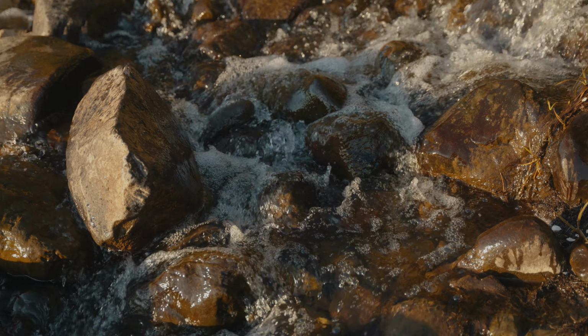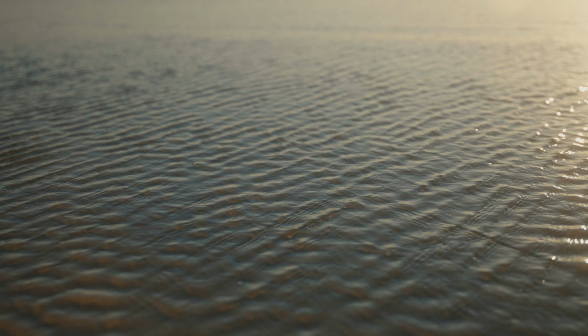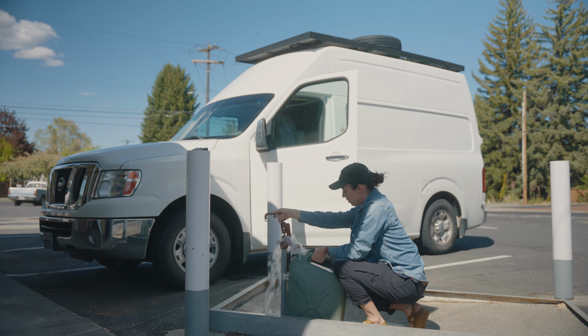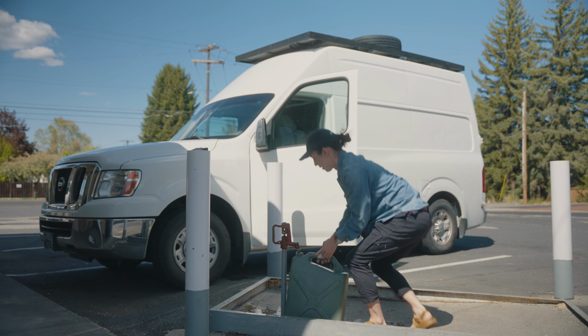You do not want to run out of water, nor do you want to overfill your gray water tank and have it back up into the sink. Check both regularly. You can find potable water at most gas stations, campgrounds, and dump stations. Dump stations are a great place to get rid of your old gray water.